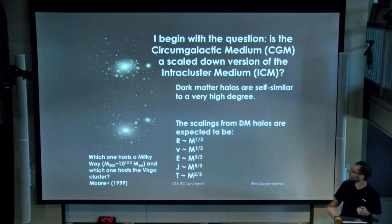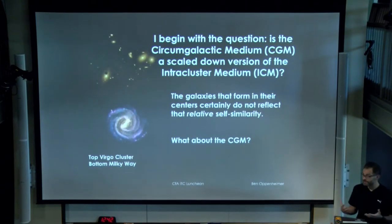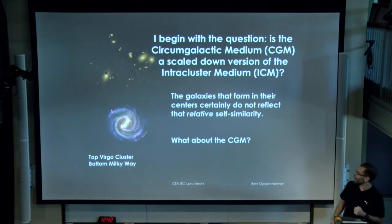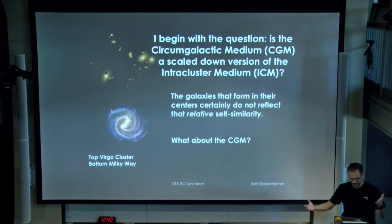that dark matter halos look very similar. They have self-similar scalings such as these, and I can't easily tell which one hosts the Milky Way and which one hosts the Virgo cluster. But when you look at galaxies, like we're more used to looking at, we can actually see them. The galaxies that occupy them look very different. Maybe there are aliens in the dark matter world who would look at galaxies and think they look the same. So who knows?